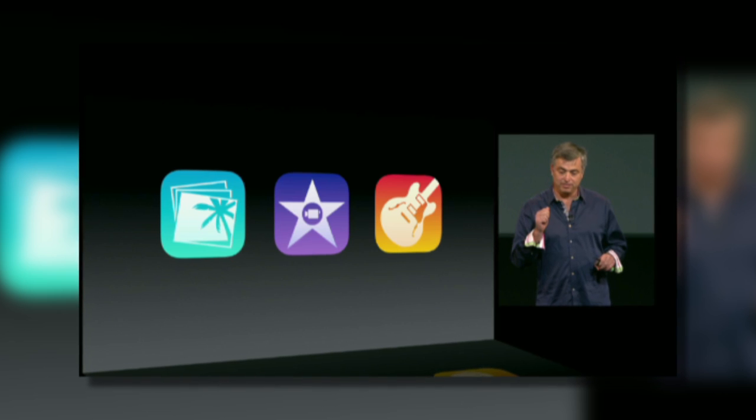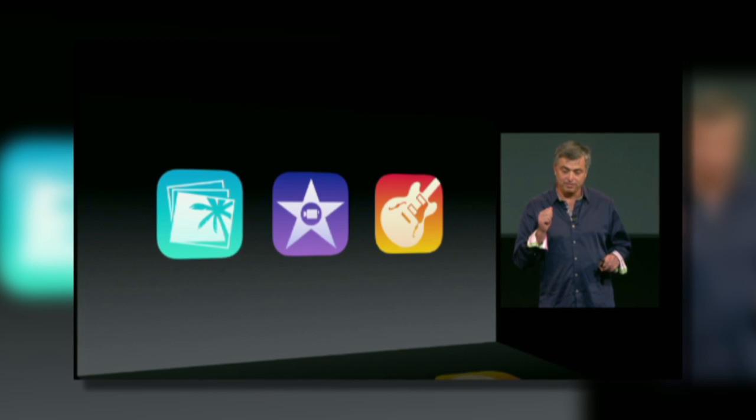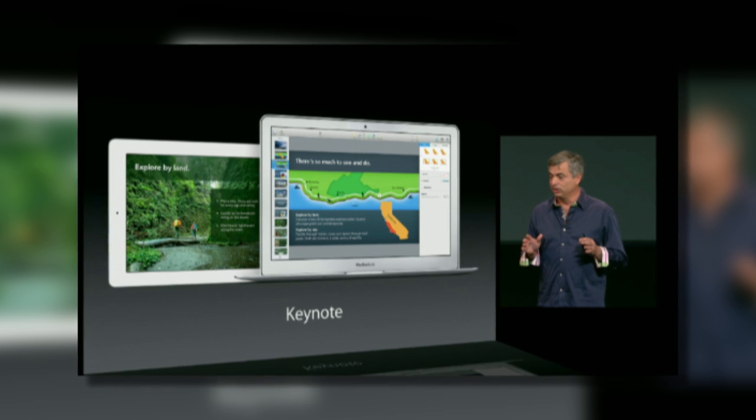iLife suite updates include iOS 7 makeovers and iCloud integration for iPhoto, iMovie, and GarageBand. You can have more tracks in GarageBand, their Pages, Numbers, and Keynotes applications now support live editing, and some other neato features. Not going to spend much time on that though. It's not that these updates aren't very important, they are.